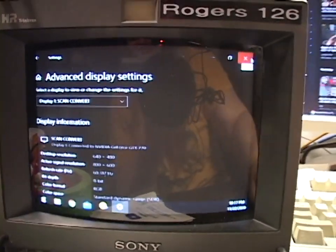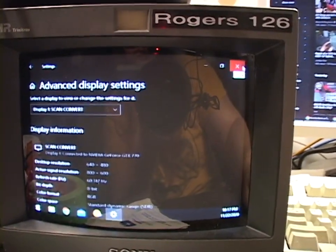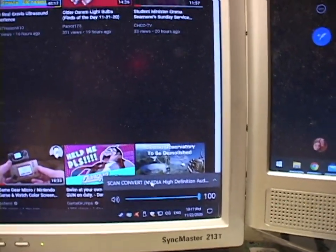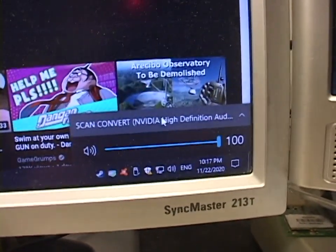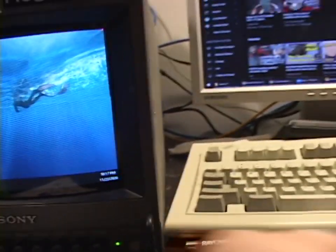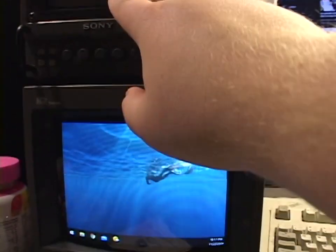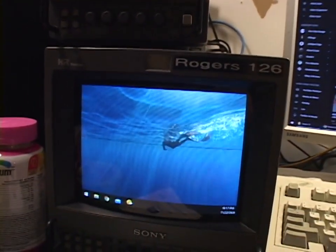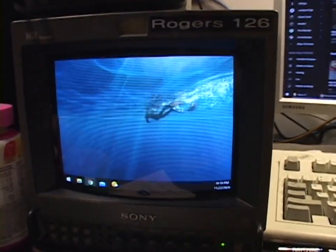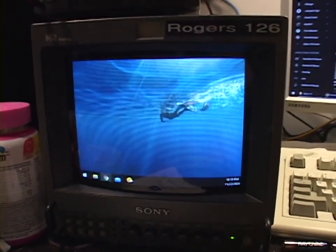Oh, and of course, because HDMI can carry sound over it, if I open my sound settings here, it does show up as an audio device. So that is how I can get sound out of this thing. Well, the sound's plugged into this, not this one, but you heard the news there at the beginning of this video. So yeah, it works for sound too. It's awesome. What an awesome device.